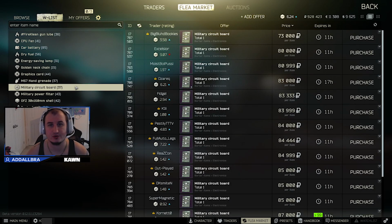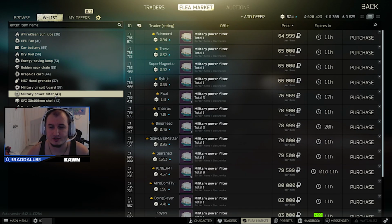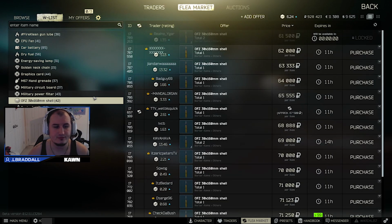Military circuit boards are also doing really well, 80,000 rubles. So if you find these, they're really common on Reserve. Common, like they're all right. You can find them. 80,000 rubles for a military circuit board, definitely worth selling. It's a 1-slot item. Military power filters, another 1-slot item that's found very often on Reserve, 65,000 rubles, doing pretty good. I think these might go up a little bit in the future, but they're selling pretty well right now. So if you guys wanted to sell them, definitely sell them.